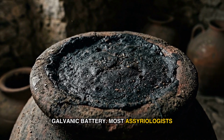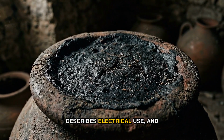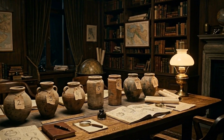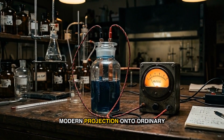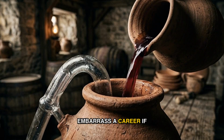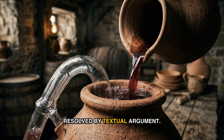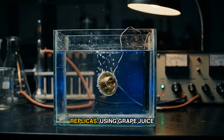Most Assyriologists dismiss the idea outright, since no ancient text describes electrical use, and the object matched known scroll storage jars from the period closely enough that battery looked like wishful modern projection onto ordinary pottery, the kind of claim that tends to embarrass a career if it doesn't hold up. The disagreement wasn't fully resolved by textual argument. It was resolved by electrochemists who simply built replicas.